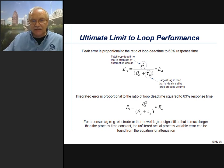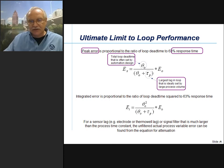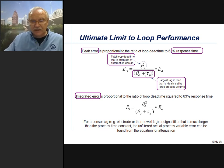And as a reminder, in most of the loops we see, the total loop dead time is really set by the automation system design. Hopefully the largest lag in the loop is set by the process volume, and that slows down the effect of disturbances. This of course was for the peak error, which is proportional to the ratio of the loop dead time to the 63% response time, which is just the sum of the dead time plus the process time constant. So the peak error is really proportional to the loop dead time. You get into the integrated error, and it's proportional to the loop dead time squared to the 63% response time. And so you can see the dramatic effect of a loop dead time in terms of the ultimate limit.